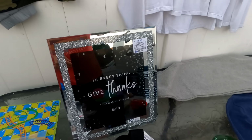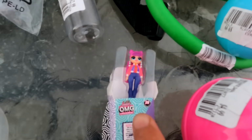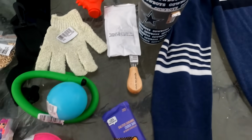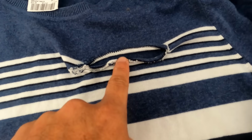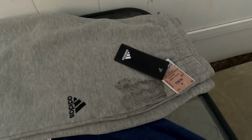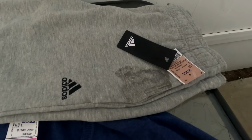The photo frame. Couple of bottles, that glove right there. This tiny doll, couple of bolts, this bottle right here, and this sweater, same thing with this sweater, the diamonds, this right here too, and this really nice pants. This one actually is in great condition. The only thing is this, that it has this stain, that's why they threw it away.